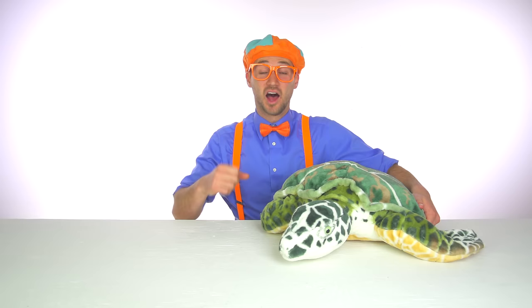Just dancing with the tortoise toy, and we were dancing in slow motion, just like how turtles move really slow. Will you dance with me and the tortoise toy and act like a tortoise at the same time? Okay, on the count of three, dance, but you gotta move slow like a tortoise, okay? One, two, three.